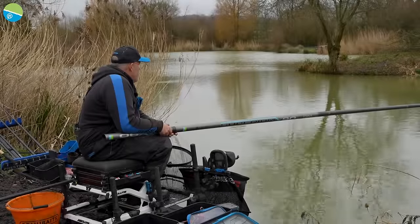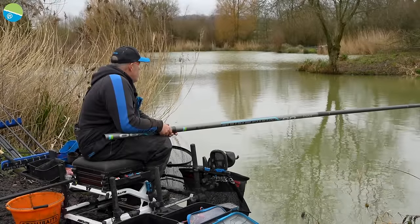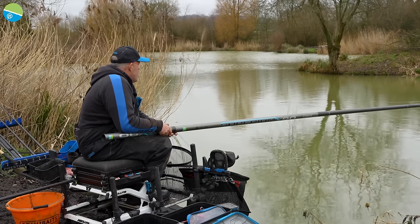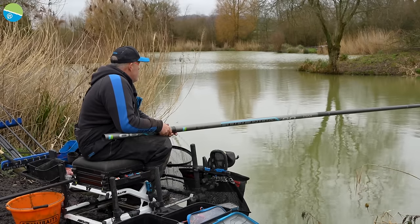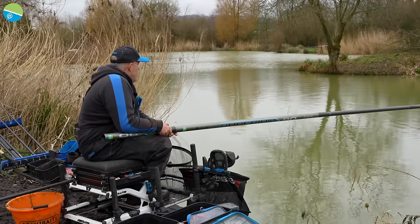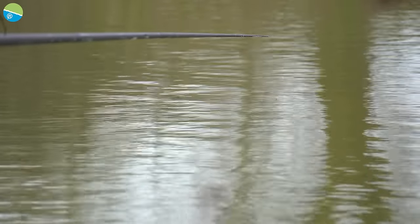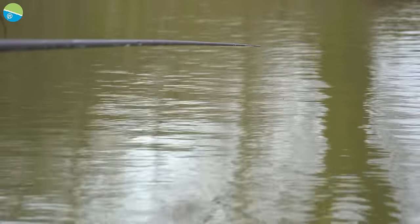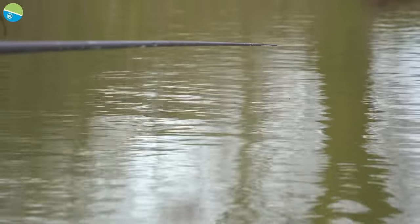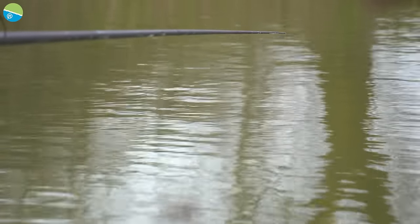We've got 10 minutes to go now, and definitely changed. I've had none of those bigger sort of skimmers. I've had a few of those pound fish, 14 ounce fish, on the long pole. And I've just topped up. Don't think I'm gonna win it. I think Scott, who's on peg 6 or 7, something like that, I've been told he's had like 15.